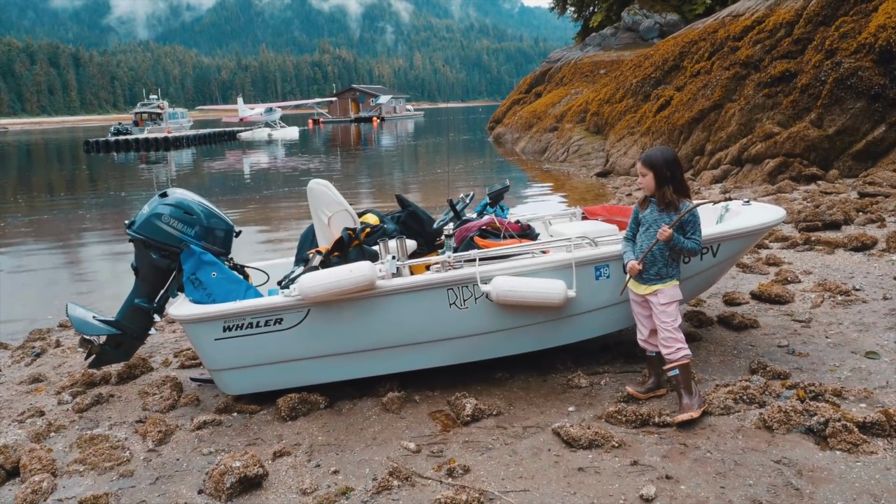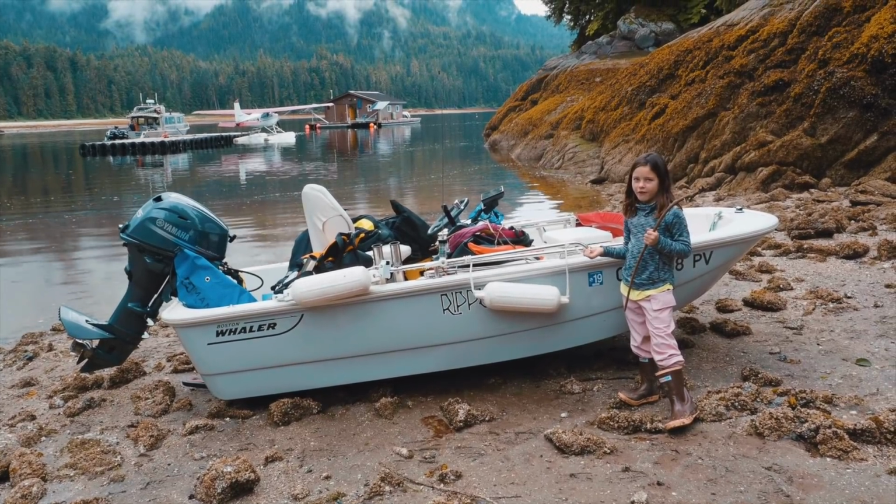Today we went up to see the bears, and when we came back our dinghy was on the water.